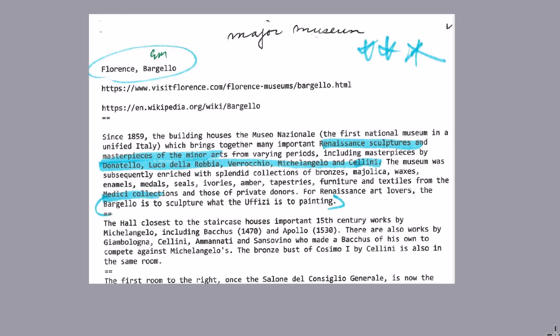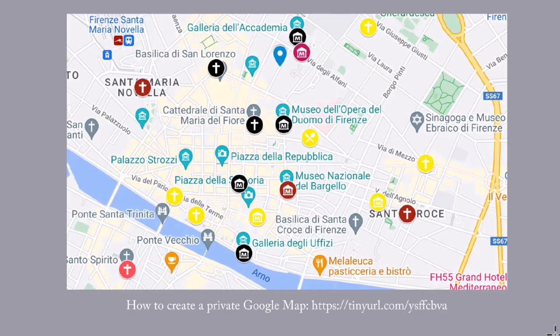In defense of carrying paper, I feel like I miss less of what's going on around me if I have a paper with highlighted passages to look at rather than doing the scroll and squint thing on a cell phone screen. That's just me. Once I had my list of items, I put each one onto a color-coded private map in Google Maps so that I'd be able to see at a glance where things are in relation to each other. Looking at a Google map is a relatively small amount of scroll and squint.